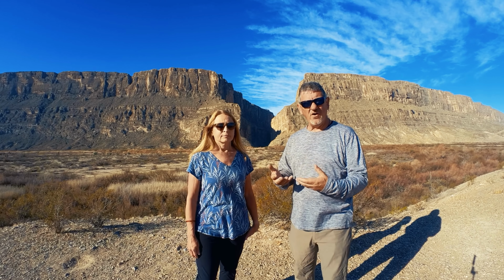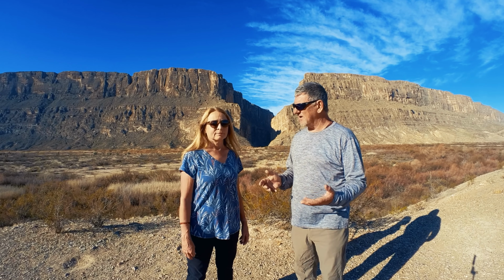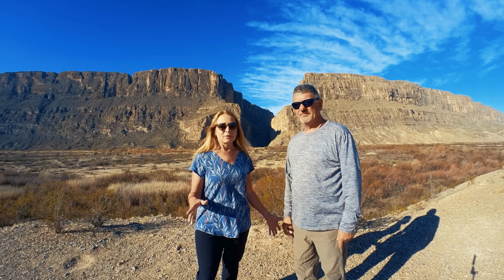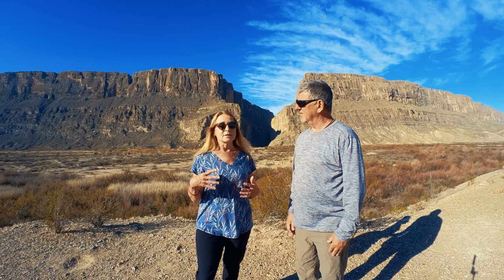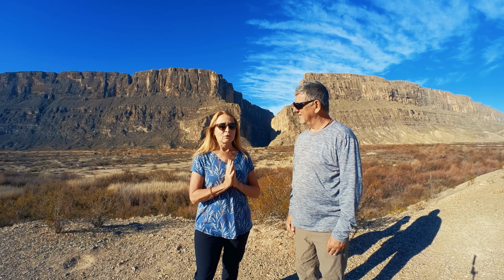That's not true. This is one of the biggest parks we've ever been in, and I believe you could stay here for a month and not see all of it. But the best thing about this national park is it is a hiker's paradise. It is. There are just so many trails, and they're all gorgeous.